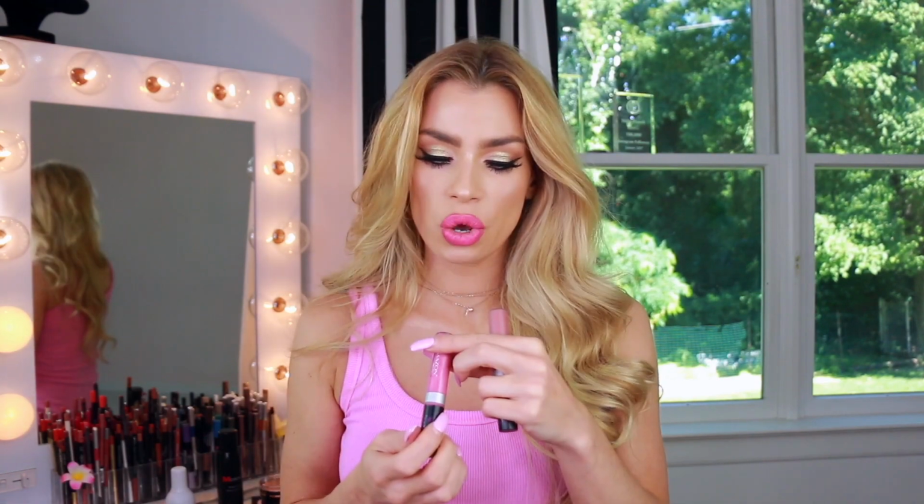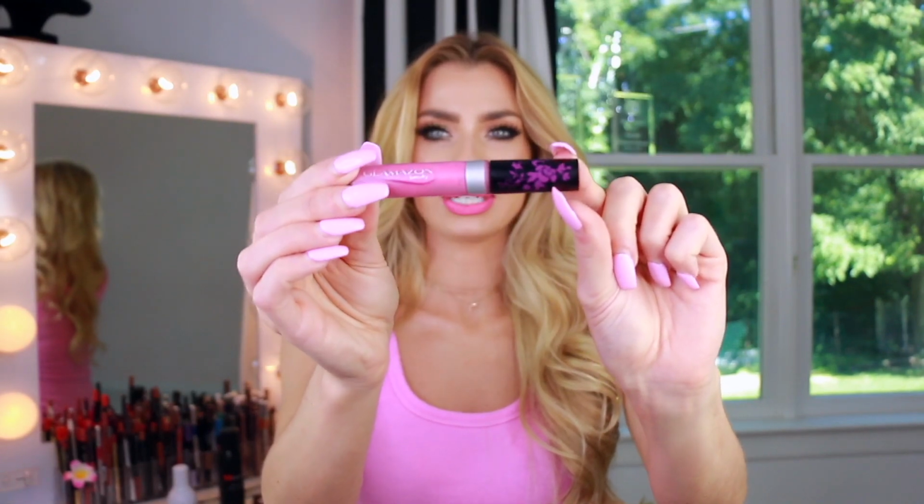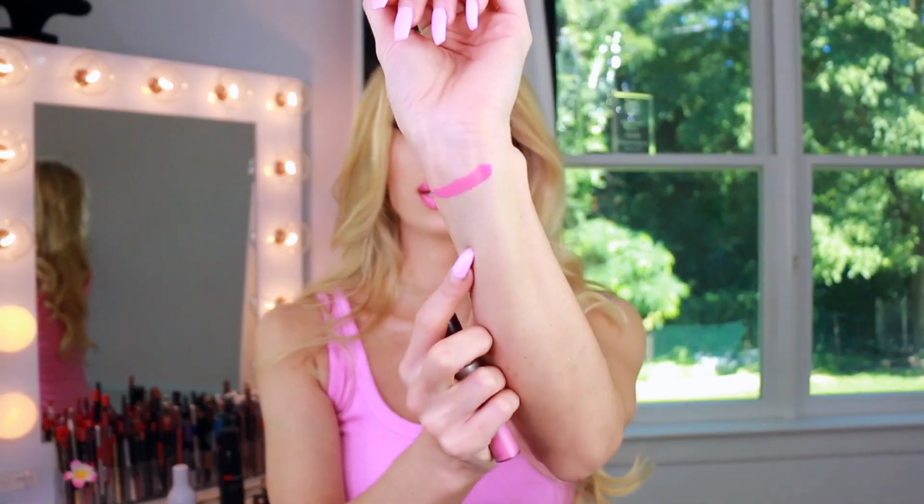So the first color is in No Drama. I love the little packaging too, the little flower detail. Let's give it a good swipe. And it's funny, they're very liquidy, they almost feel like, I was going to say a gloss, because they have a very moisturizing feel, but they don't stay liquidy, they dry down to a semi-matte. And that is the first color.